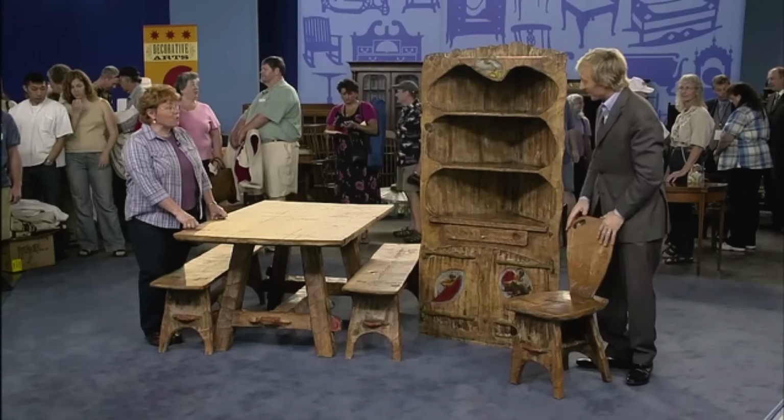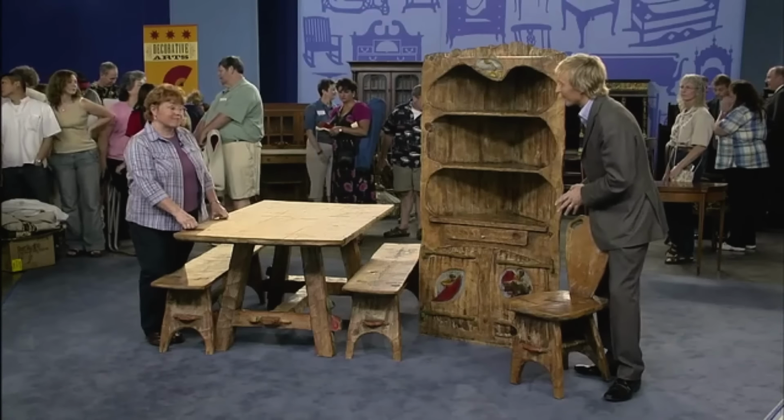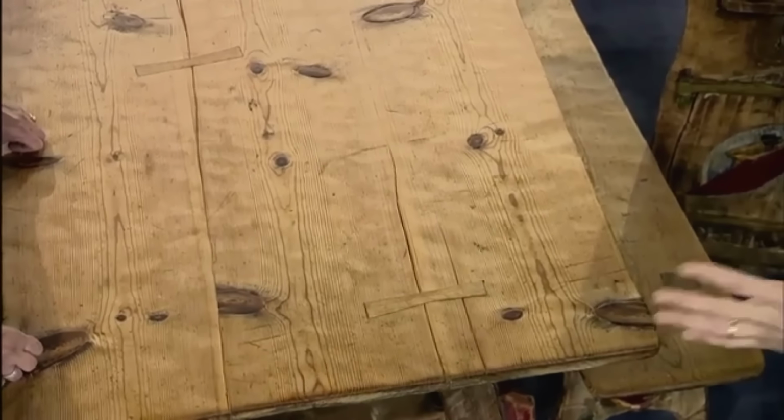We are presented with a set of furniture inherited by the guest from her father. My father had a lot of patients who needed medical services and he needed furniture, and barter was the way back in those days. Judging by their appearance, this furniture was crafted in a Western style.